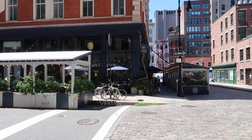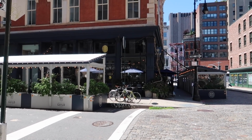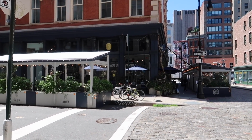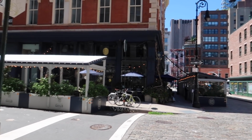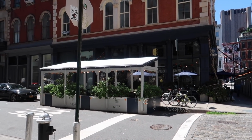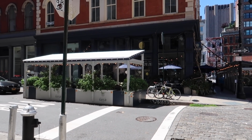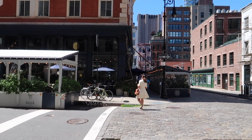Okay guys, this is another little gem. It is by The Guild. It's a restaurant, and also a homeware store on the inside as well. It's on Howard Street and Mercer. This is a place that not a lot of people know about for taking beautiful photos. As you can see, it typically has beautiful greenery. I love her outfit, by the way, she's looking so Dior.